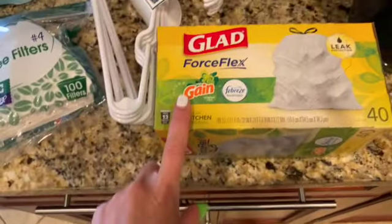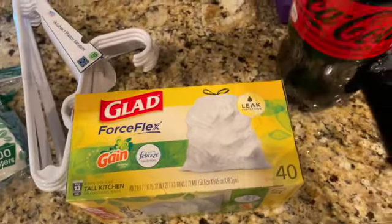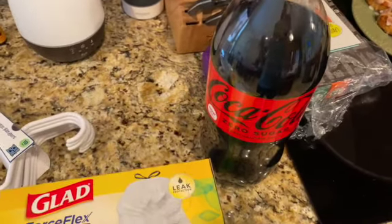And we're out of trash bags, although I really probably should go to Costco to stock up, but just haven't made it there. And then this is for my husband also to take to my in-laws when he wants to make a drink or something.